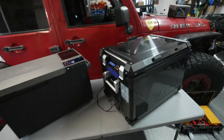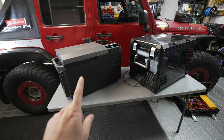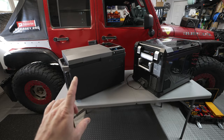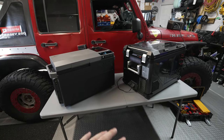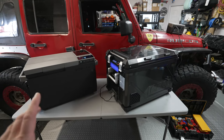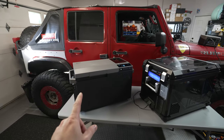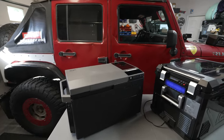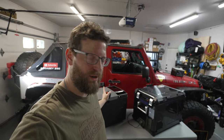But the footprint of these are fairly similar. Now the Ecoflow has a unique feature, two very unique features I'll get to in a second once we go through the dimension and build and fit and finish of these. I'll show you, but this is a 55 liter fridge. This is a 40 liter fridge. Now, let me get my measuring tape out. I want to show you something that is kind of interesting with the Ecoflow.